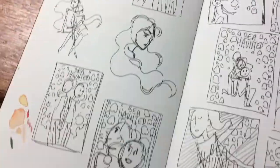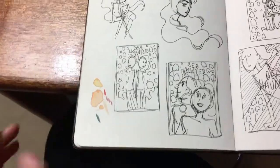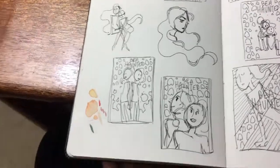I'm pretty much looking forward to the rest of October. So after this weekend, which is the weekend of the 11th, it's going to be a lot calmer, and I'm excited for that.